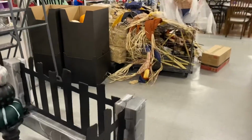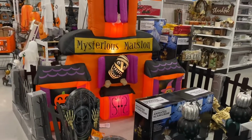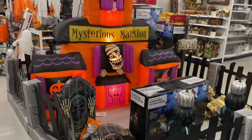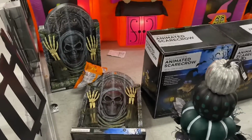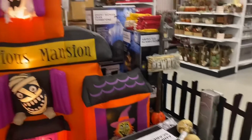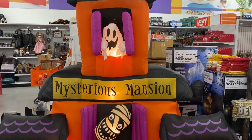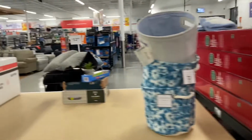And you also have a Halloween house. I'm gonna show it to you. It's the Mysterious Mansion. Ooh, okay. And then they have the little things here and those bones over there. Oh God. And then the thing comes out and it goes back in, right? They're very festive this year, guys.